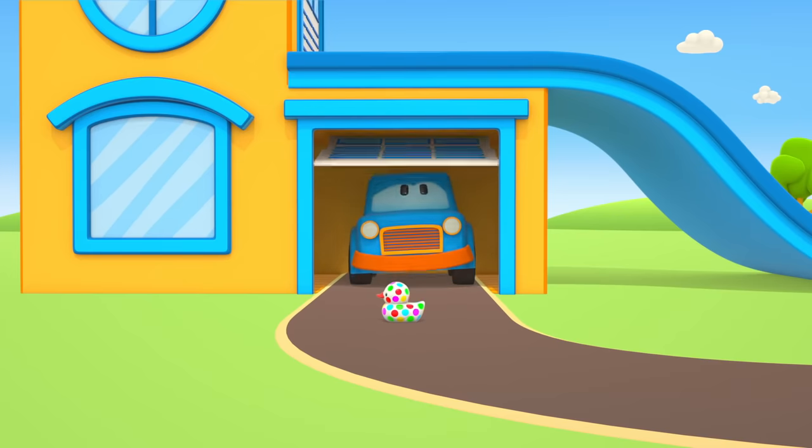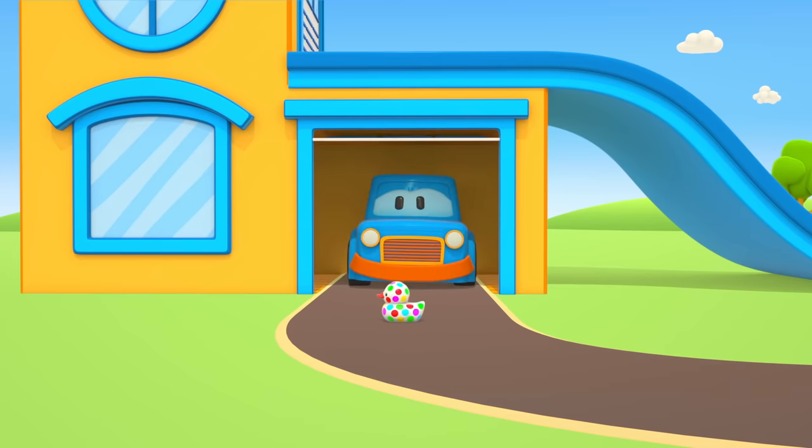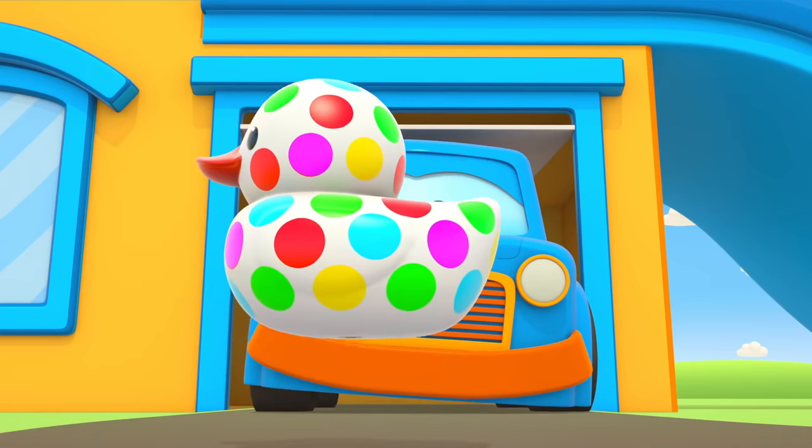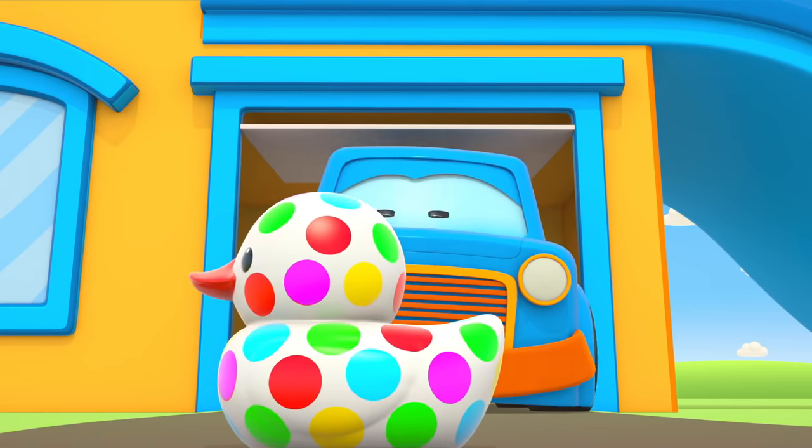This is Max's house. Hi, Max! Surprise! A rubber ducky is in front of your house. How about taking it for a ride?